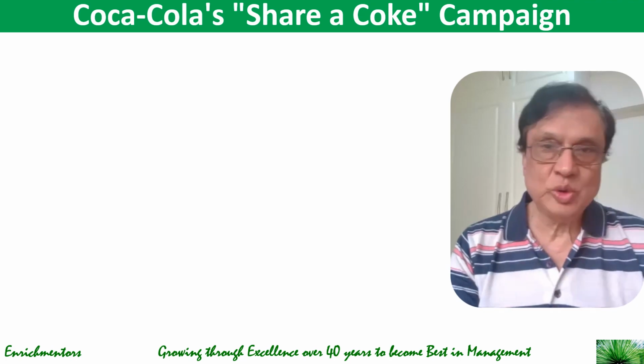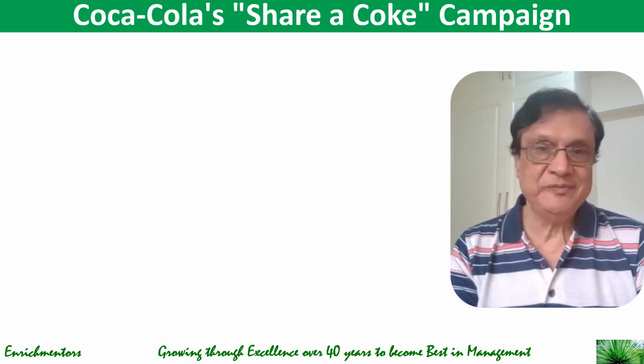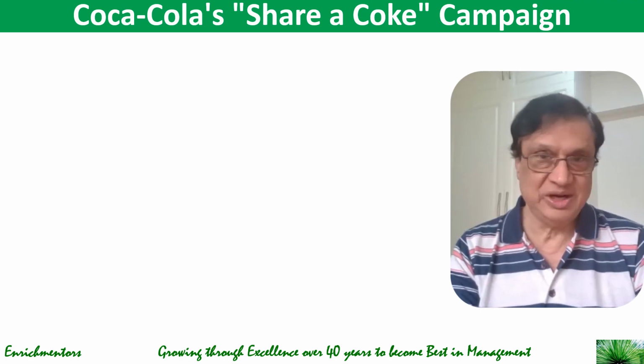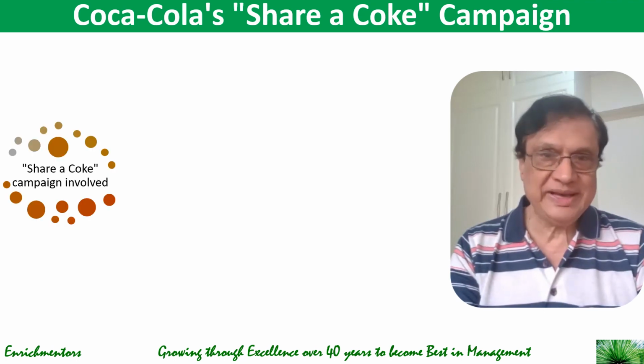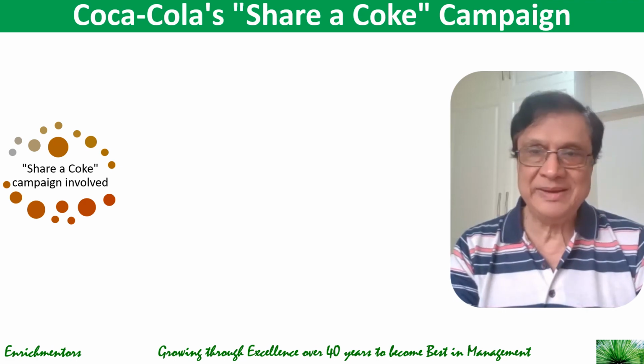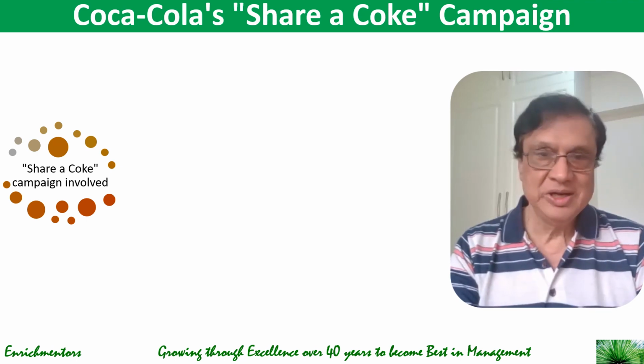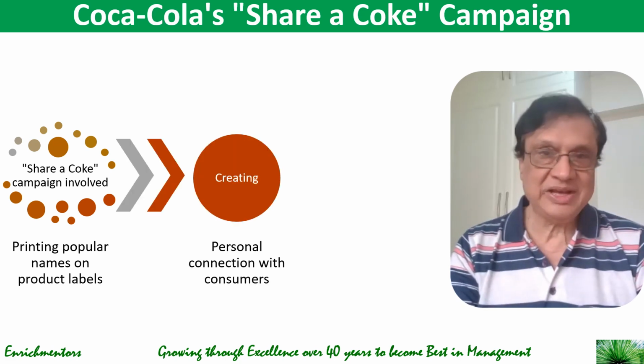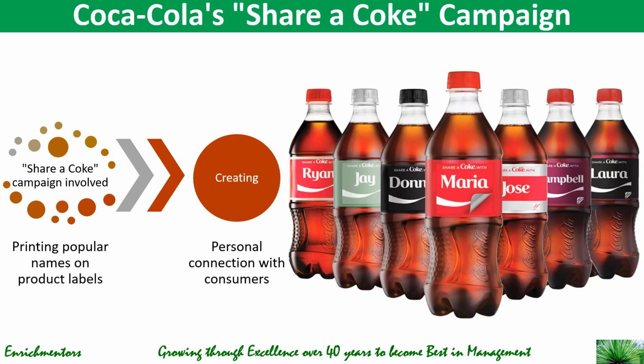Let's look at the next case, Coca-Cola's Share a Coke campaign, where the challenge was to localize the brand through personalization. And how did they do that? The Share a Coke campaign involved printing popular names on the product labels, creating a personal connection with the customers. This global campaign was adapted to suit cultural norms and preferences, ensuring relevance across diverse markets.